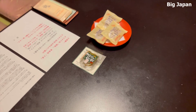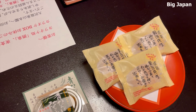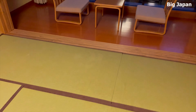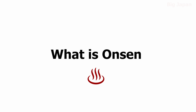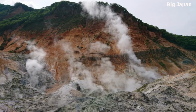In ryokans, there are sweets in the room as a service. This is meant as a service, but the main reason is to prevent you from going into the onsen and collapsing while your blood sugar is still low. Onsen refers to the phenomenon or place where hot water gushes out of the ground, or the hot water itself, and the temperature of the water is 25 degrees Celsius or higher.